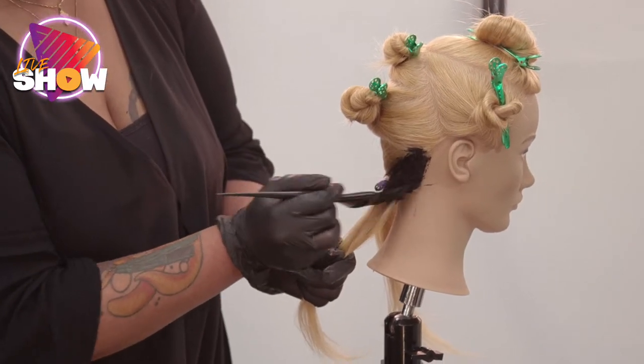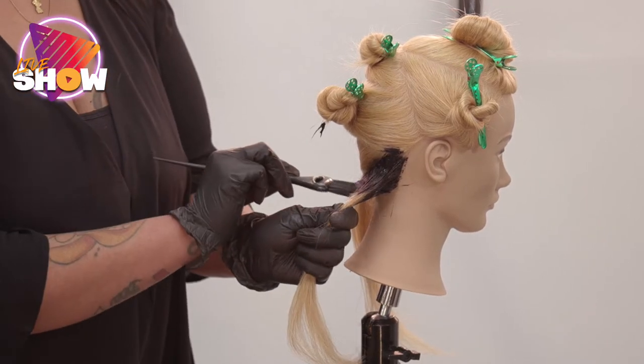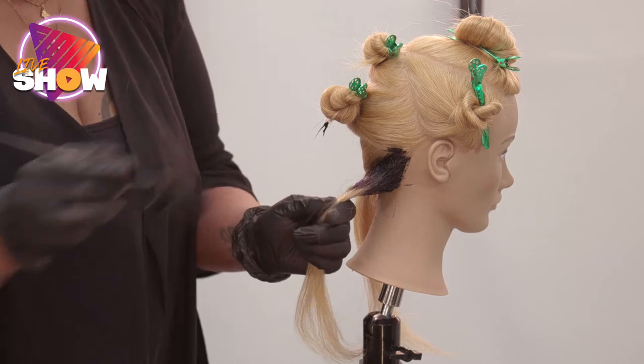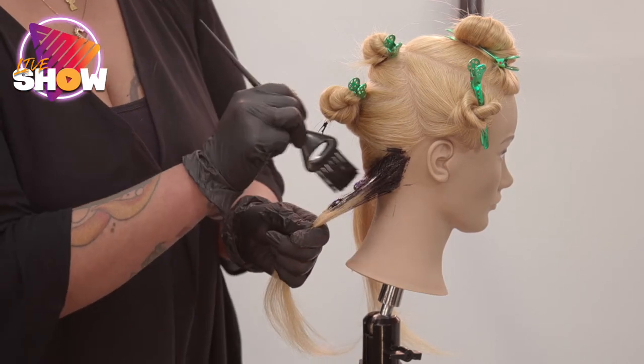Now I'm taking a rather large section. I don't know why I am slurring like this today. I say section sometimes. Just get a little tongue tied. So I just drag that down a little.